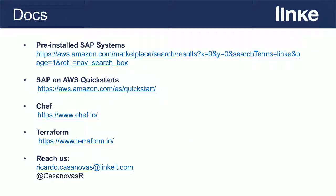Okay, we have here some URLs where you can find relevant information about the different tools, quick starts, and technologies that we're using. If you're not familiar, we always recommend you have a look into them, which we think is always useful.